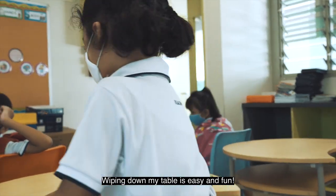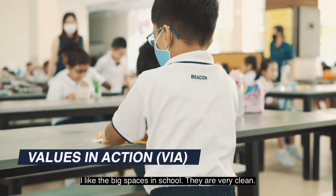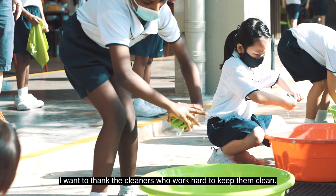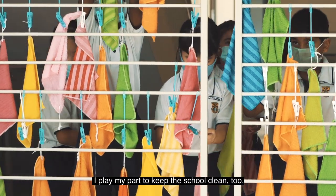I learned how to keep my surroundings clean during the classroom cleanliness program. Wiping down my table is easy and fun. I also learned to be more responsible and show care to others. I like the big spaces in school. They are very clean. I want to thank the cleaners who work hard to keep them clean. I play my part to keep the school clean too.